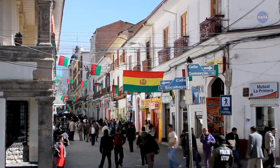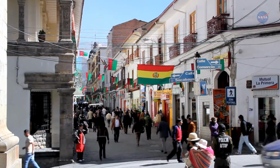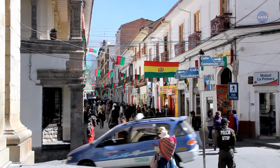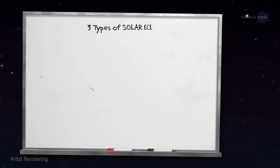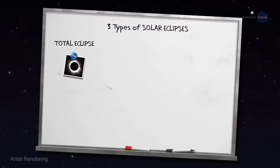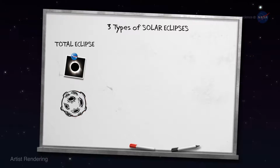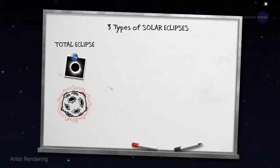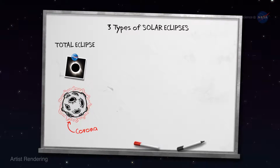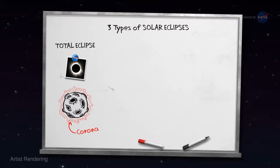Millions of people will be able to witness the event since the eclipse zone encompasses more than 24 countries in 3 continents. There are 3 types of solar eclipses. The first is a total eclipse. The moon completely covers the blinding disk of the sun. The sun's ghostly outer atmosphere, called the corona, springs into view, mesmerizing onlookers in the path of totality.